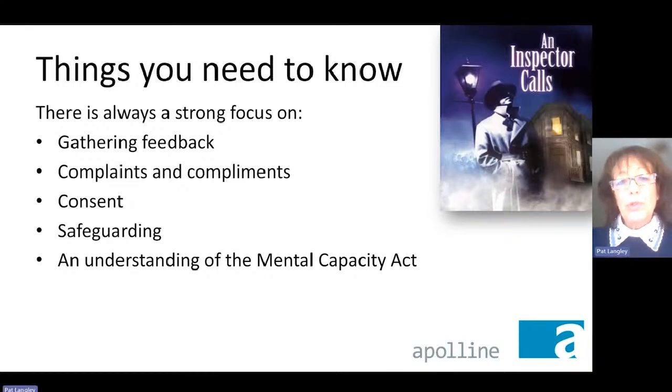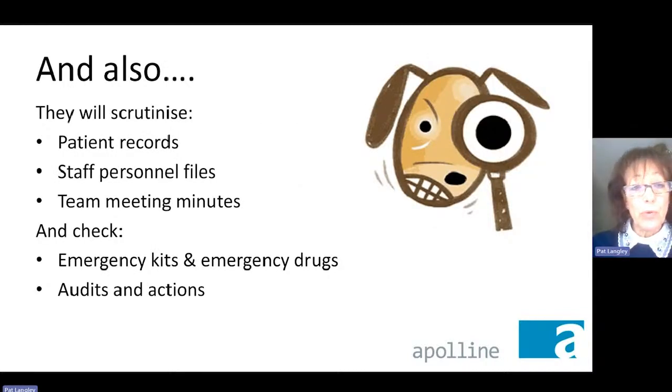Things you need to know when it comes to a CQC inspection. There has always been, and certainly will be going forwards, a strong focus on gathering feedback. We've talked about that already. And when I say feedback, I don't just mean complaints. I mean compliments as well. Strong focus on consent, strong focus on safeguarding, and an understanding of the Mental Capacity Act. CQC inspectors will also bear in mind that there will be a GDC registrant on the inspection as well. They will scrutinise patient records, staff personnel files, they'll look at your team meeting minutes, and they will always check emergency kits and emergency drugs.